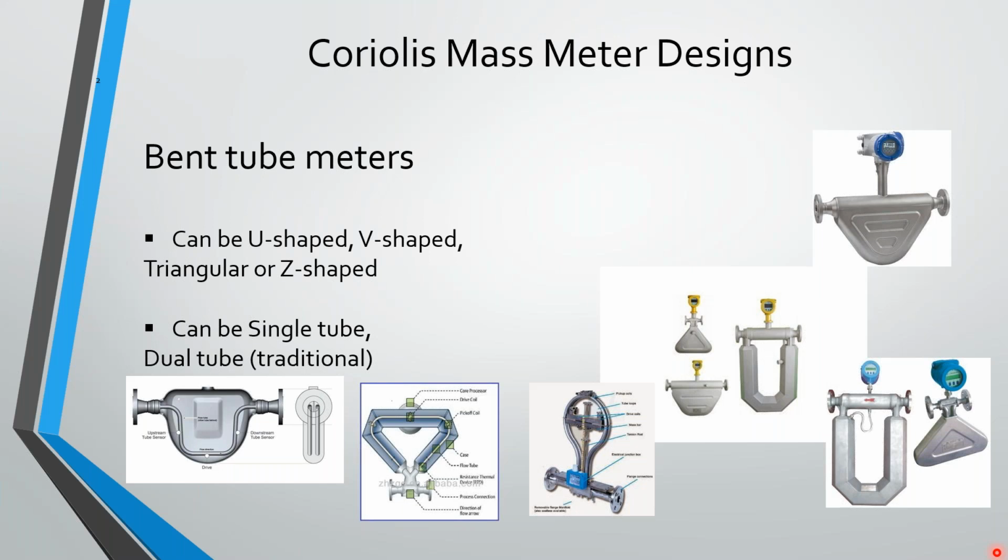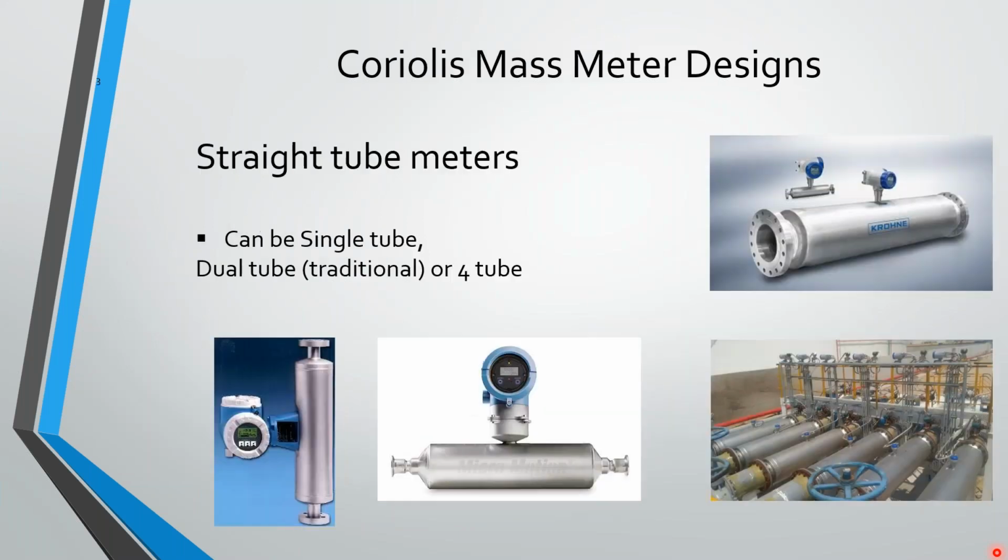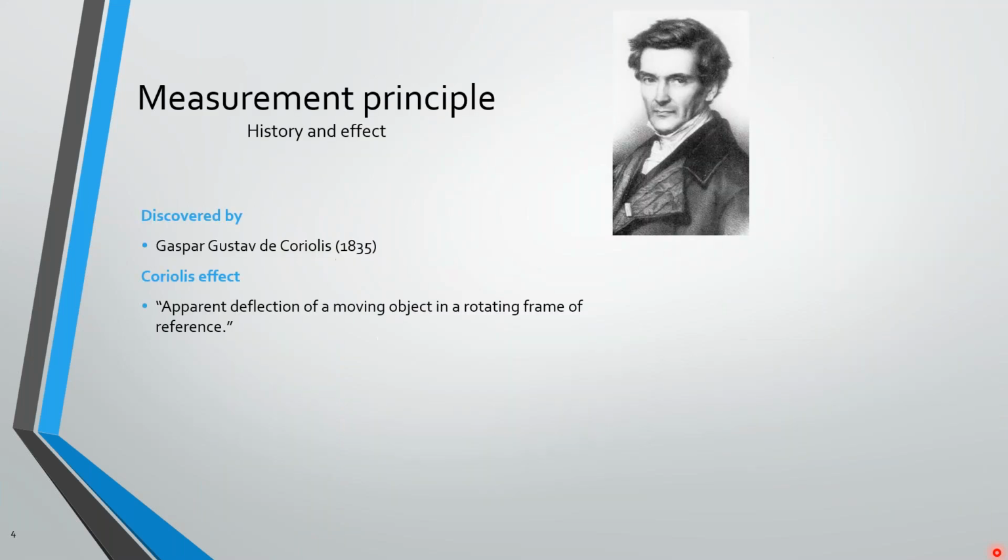And a lot of these different designs are still in use today, very much so. But a few years back, we also started seeing straight tube Coriolis meters, which have really changed the face of where people can apply these in a lot of cases and how they're installed. And we'll talk a little bit about that down the road. But again, in straight tube Coriolis meters, there are single tube, dual tube, and there's also quad tube Coriolis meters in the straight tube design and from various manufacturers.